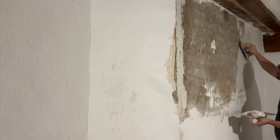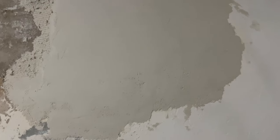This is my first ever attempt at any kind of plastering. So this is before the sponge float or anything like that, but it's a very uneven wall. The bottom here I'm not totally happy with, but in the middle bit, there was a big hole. I think it's come out okay. We'll see what it looks like after the sponge.